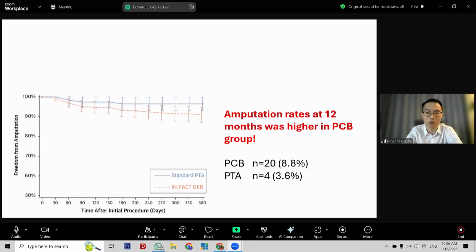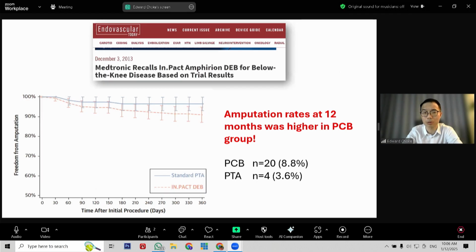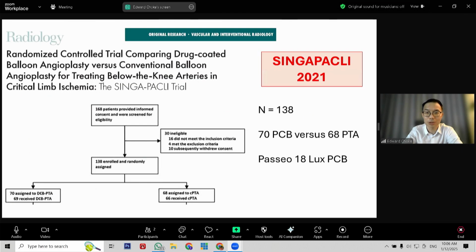20 in the paclitaxel-coated balloon group versus 4. And this resulted in Medtronic recalling the use of their IN.PACT Amphirion paclitaxel-coated balloon for below-the-knee disease based on these trial results. This was our own trial, the SINGA-PACLI trial, which was published quite recently.